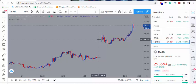Now, another thing you need to know about market gaps is that when price gaps in a particular direction, it is expected, take note of the word expected, to make up for the gap, to cover the gap. So say the market pushed all the way to this point, it is expected that the market will drop, just to fill out this whole gap. But when will that move happen?